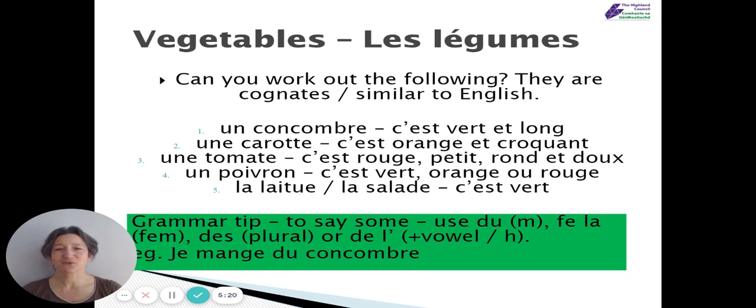Numéro 4, un poivron. So it's looking at the colours, green, orange, and red. So what vegetable can be green, orange, and red? And then hopefully they would get that it's a pepper. And lastly, what vegetable is green and looks and sounds like the word that we've got there? Salad. Salad or lettuce. Excellent.